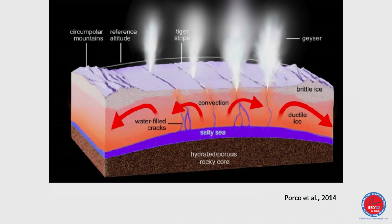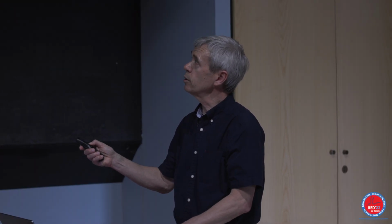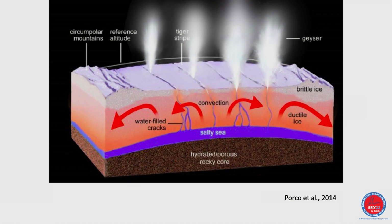This is a kind of cartoon which was published by Carolyn Porco in 2014, a global ocean. From the moment of inertia, we need to have either porosity or very low density for the silicates. And by the way, we were also able to determine the thickness of the ice just by having the amount of heat which comes out. Just the equation I showed you before, the heat flux is related to the temperature difference. We know the temperature difference. It's the melting temperature at the bottom and the surface temperature at the top, so you have on the order of 200 degrees difference. By knowing the heat flux and the thermal conductivity of ice, you get an idea of the thickness of the ice.